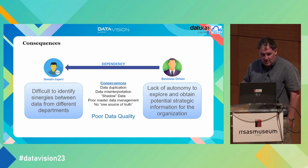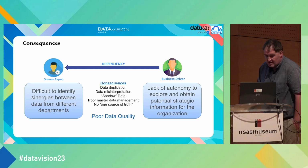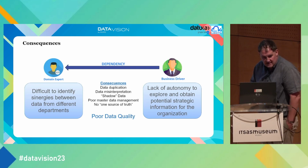Misinterpretation. There is a vocabulary on the business side and a vocabulary on the technical side. So if you request something, you send an email, I want this, this, this. The technical guy will try to translate that the best way possible and will provide the data. If you are lucky, you will get what you are looking for. If you are not lucky, who knows what you are getting. And then there is the mismatch that you will get in your analytics.